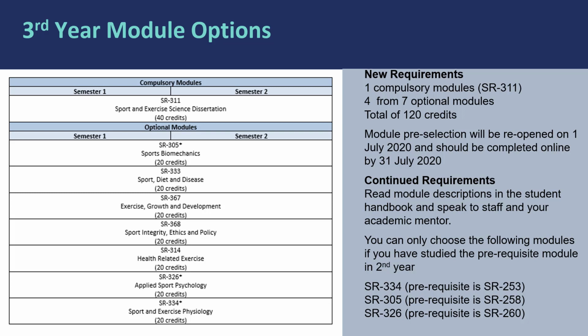In terms of the information I provided last time, the key things to remember is rather than a semesterized approach to teaching delivery, the optional modules and the dissertation will span both semester 1 and semester 2. And this is to give us the best opportunity to deliver those modules in the way that we hope is best for your learning and understanding and also enjoyment.